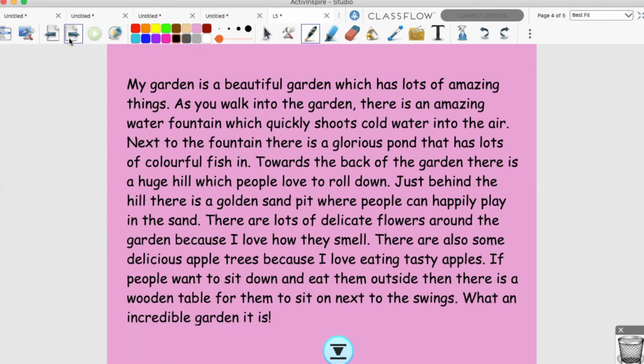There are lots of delicate flowers around the garden because I love how they smell. There are also some delicious apple trees because I love eating tasty apples. If people want to sit down and eat them outside, then there's a wooden table for them to sit on next to the swings. What an incredible garden there is.